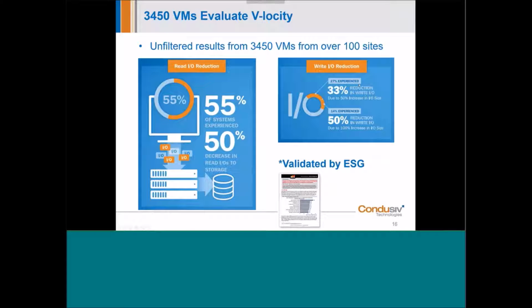V-locity also reduces write I/O. 27% of systems see a 33% or more reduction in write I/O. In fact, 14% of systems suffer from such high levels of I/O inefficiency that they see a 50% or more decrease in the write I/O. So when you add up all the read and write I/O that we're eliminating at the VM OS layer and offload all of that from the underlying storage system, you'll see that you get big improvements in throughput, response times, and IOPS. In fact, the next slide shows you exactly how much.